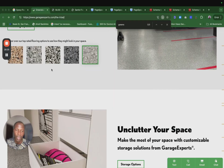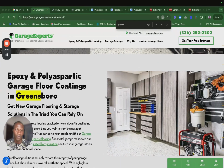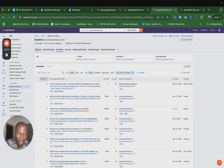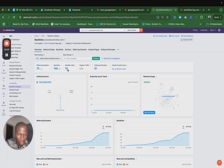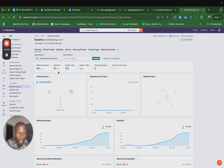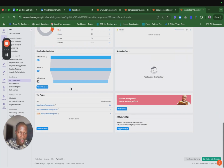Overall, Garage Spark is still doing a very nice job. And that's basically for the on page. At a later time, we will talk about the off page, which is backlinks. Quickly, you can see they have a very scanty link profile. There's not so much. Average monthly visit is 10 visits, and here the average monthly visit is around 175 visits per month, which is quite okay, quite sizable.